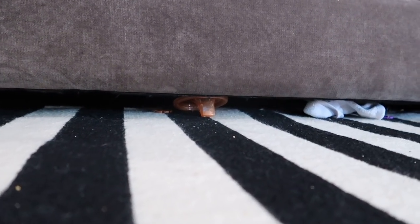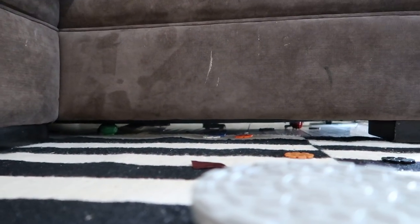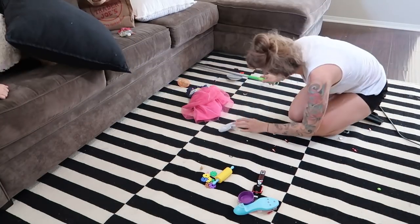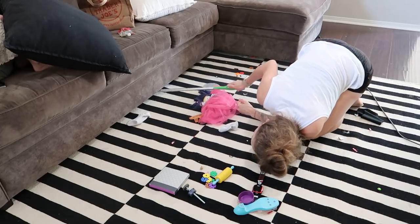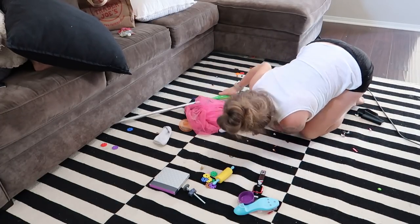As you can see, there's quite a bit of stuff underneath the couch, so I'm gonna use the Swiffer today to try to get everything out from underneath the couch, and it was like playing weird hockey, trying to shoot everything out with the Swiffer. It actually worked really well, but there are a bunch of toys under there. There are pieces to the baby gates that we took down. There was just so much random stuff.